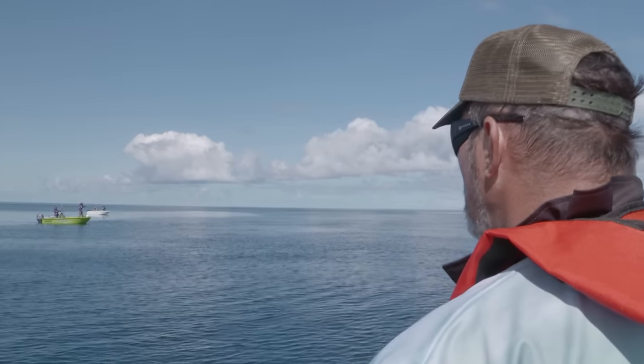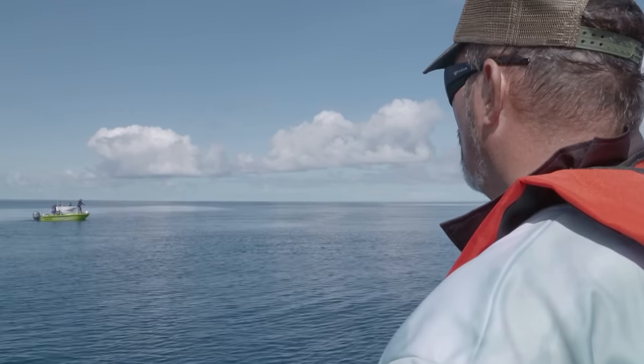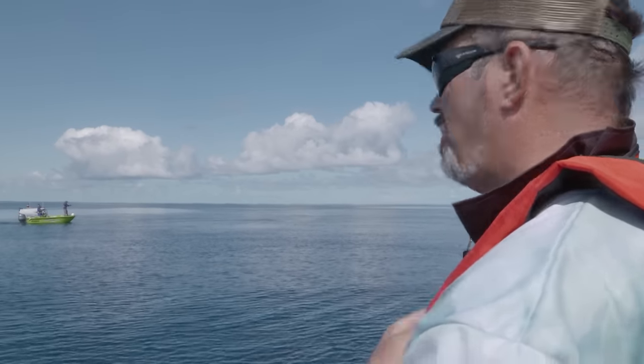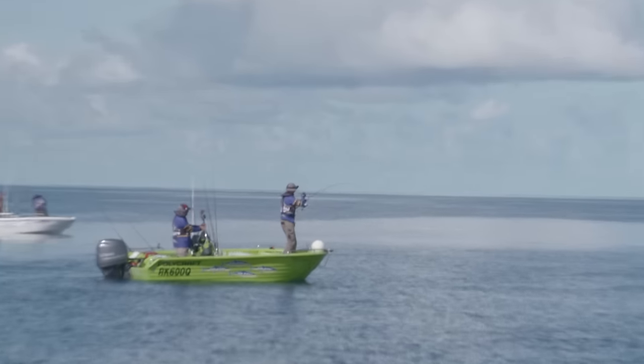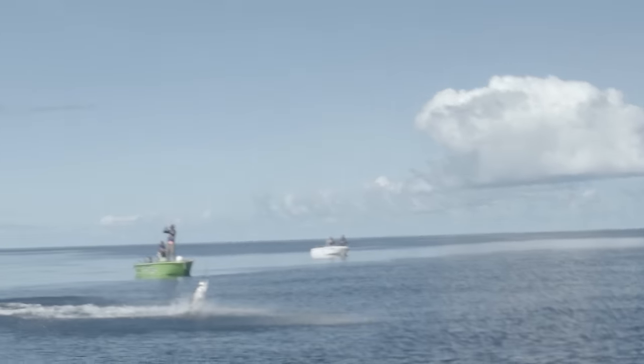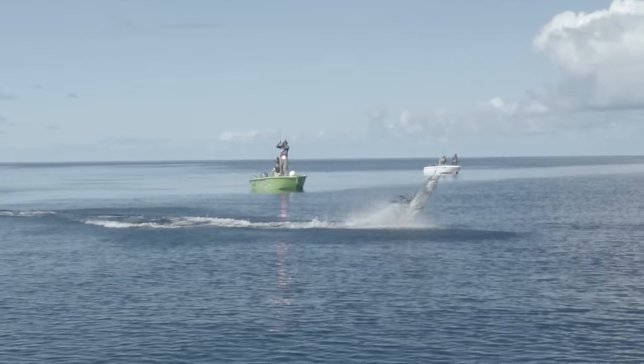Were you fishing with a pilchard? He can't even talk. Bucktail jig with a pilchard on it has been eaten by a sailfish. That is ridiculous. Oh my goodness me. Today, I think anything is possible.